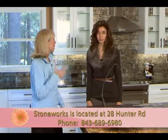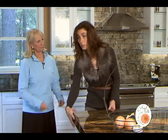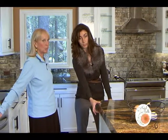Shannon, one of the things that you all did that I'm really impressed with, and I see more and more, is the thickness of this island. Talk with me a little bit about that. Well, this happened at the later stages when we were fabricating, just about to begin the fabrication. It was an added design to separate the island and to showcase it. It really helped. It does showcase this.